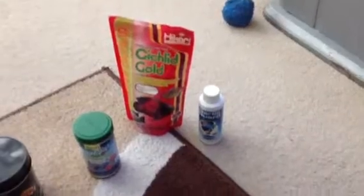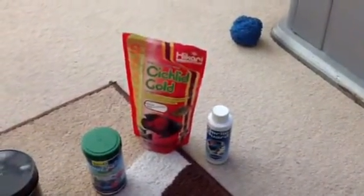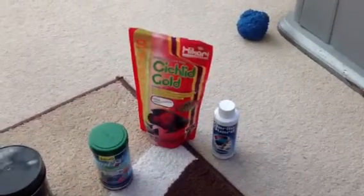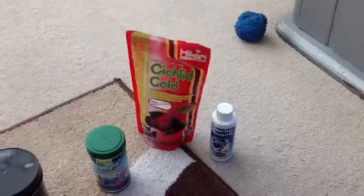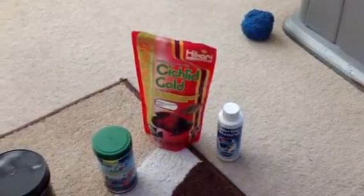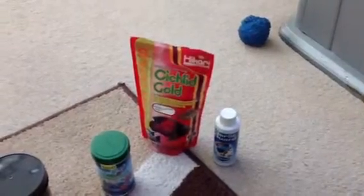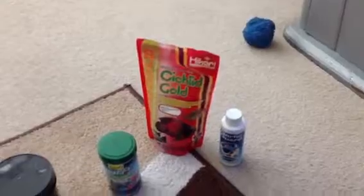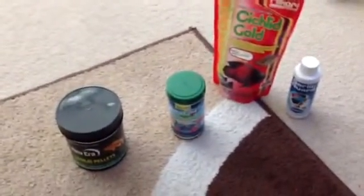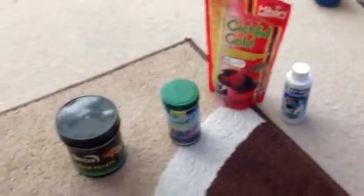On top of that, guys, what I also do is I buy some cooked frozen prawns, full prawns, and basically as a treat I do it every month. I get about 4 or 5 whole prawns, chop them up very, very finely, boil them so they're nice and soft, and then chuck them in the tank as well, and the fish go absolutely crazy for it, guys. So that's what I'm feeding my fish at the minute.